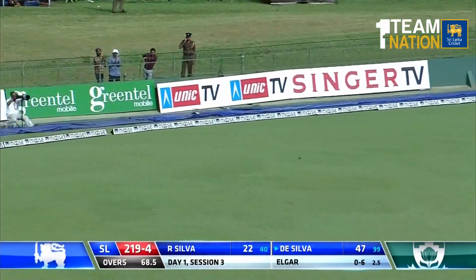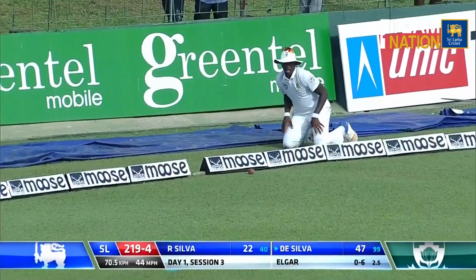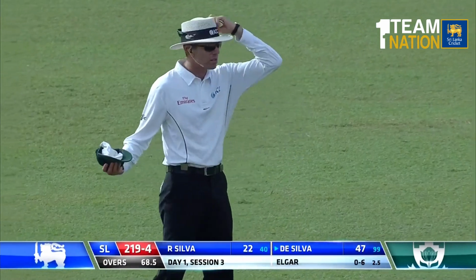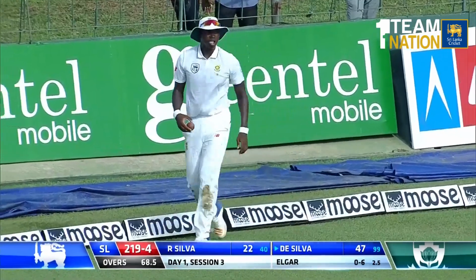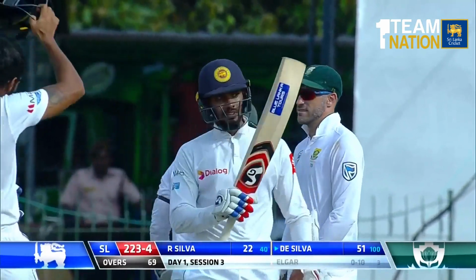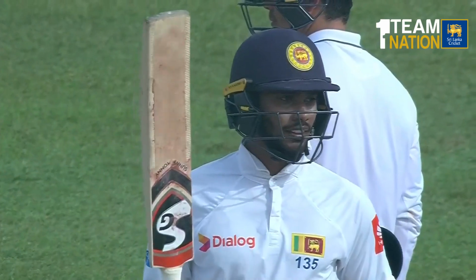Too short. Oh, unlucky. He wasn't sure he'd get there, I don't think. And then when he did, the right hand sort of pushed into the ground. Couldn't stop it. It affords Dhananjay de Silva a half century. His 3rd half century. It comes up off 100 balls.